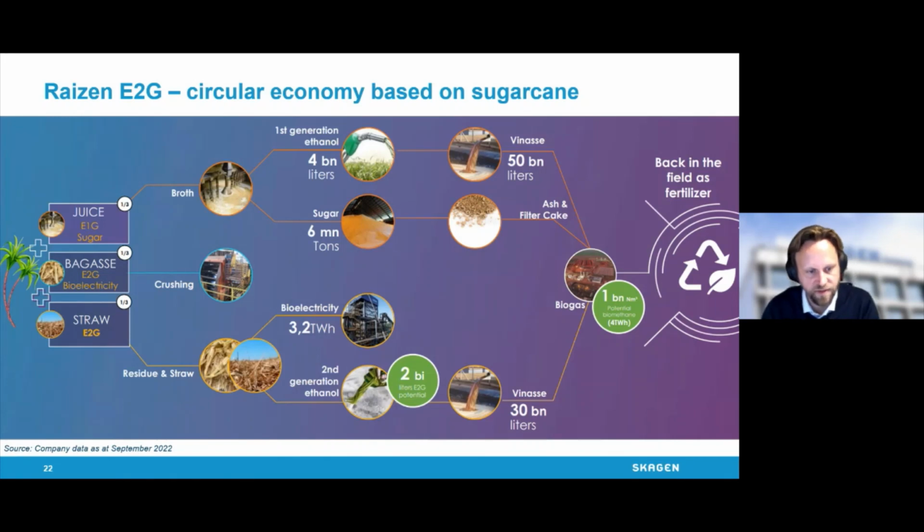And I think it's worth just giving some examples of why we think this is an exciting case. Brazil is a country which has all the sort of natural resources in order to be part of the circular economy. You have renewable energy, you have significant biomass that you can work with. And in the case of Raizen, they have vertically integrated sugarcane, which has always been a key input for them to produce sugar as well as ethanol. Ethanol is a key part of the fuel mix in Brazil. So every petrol station will sell you up to 27% blended petrol with ethanol.